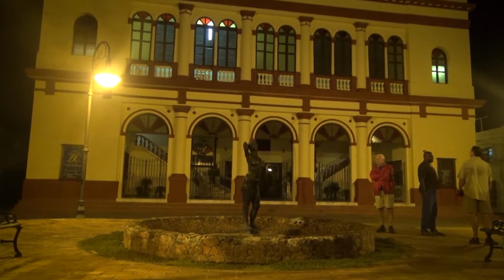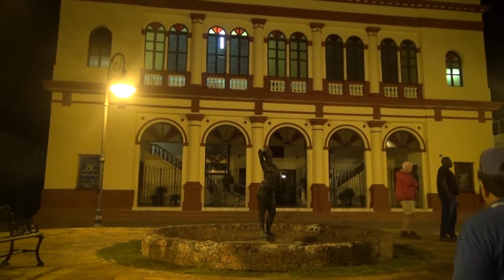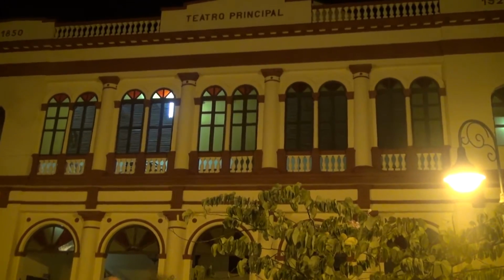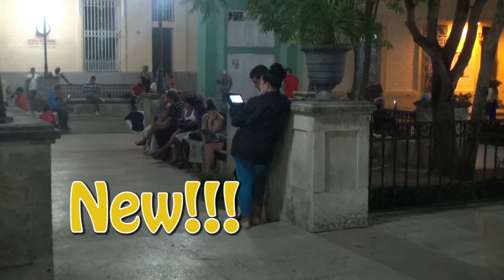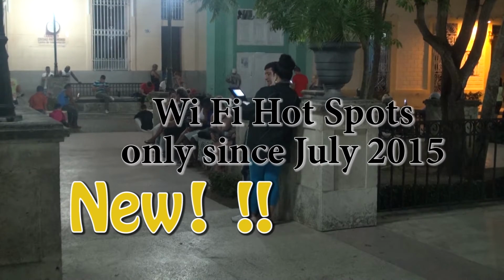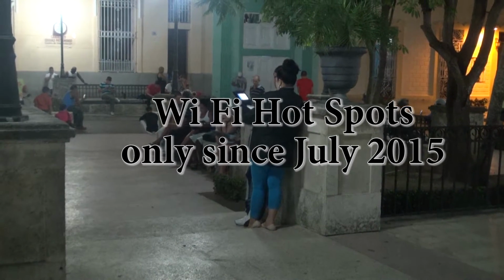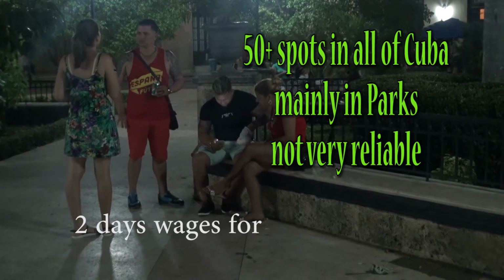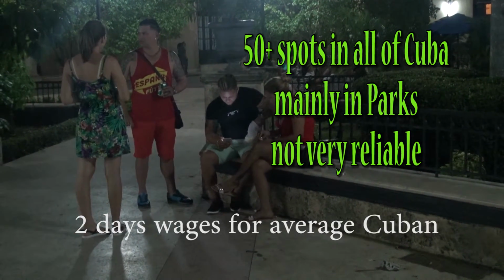We are now in the square of the main theater of Camagüey. This is the second oldest theater in Cuba. We're now in Central Park, which is one of the Wi-Fi hotspots. So for 2 CUCs an hour, you can go online. The speed is good enough for Skype even.